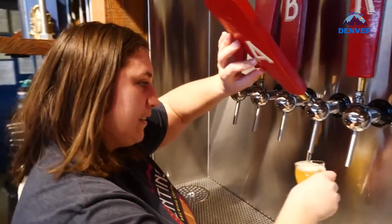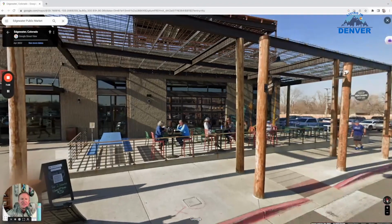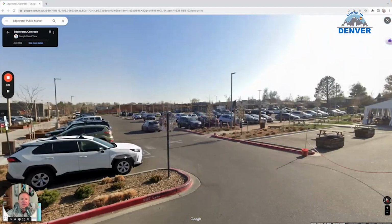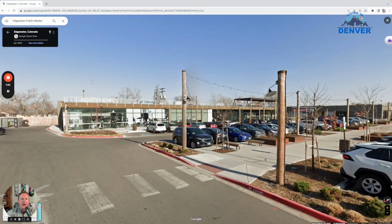Also a couple really good bars in there. They have some fun bingo nights and trivia nights and stuff like that. So this is a really nice amenity that's newer, probably about 8 years old, and it's again walking distance from Sloan's Lake. We're literally maybe a half a mile from Sheridan, which is that busy road that was bordering the western side of Sloan's Lake.